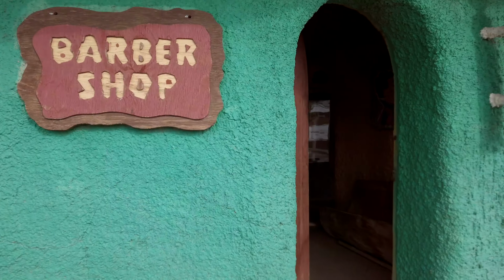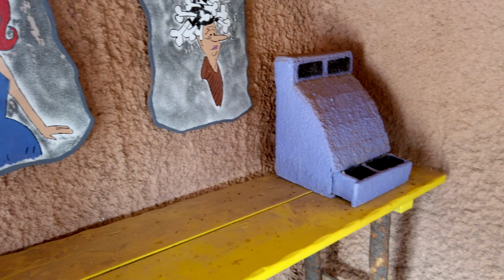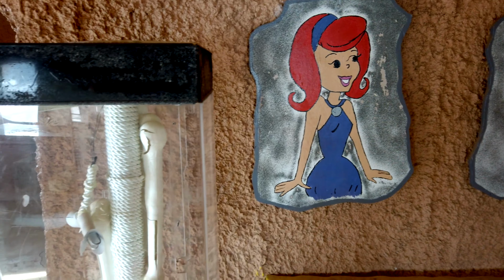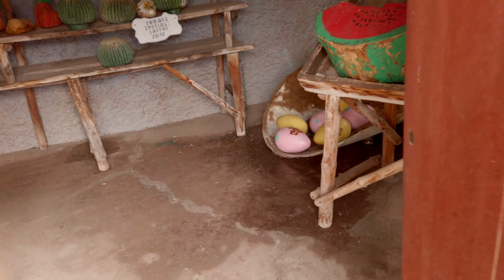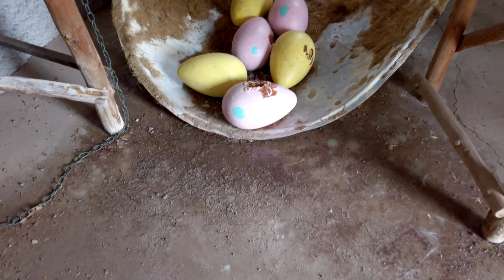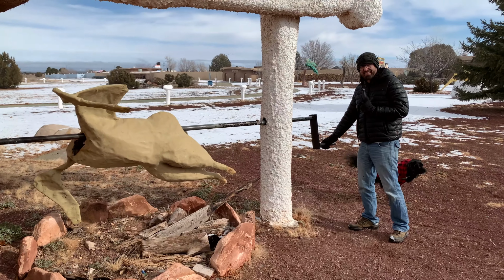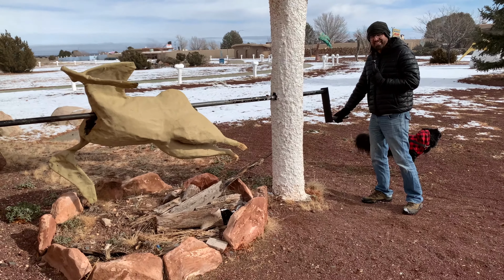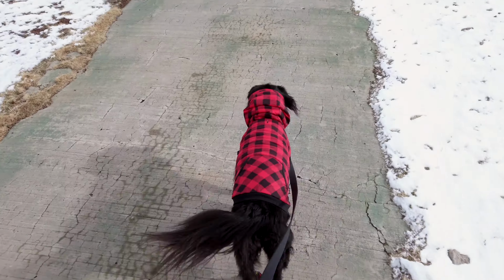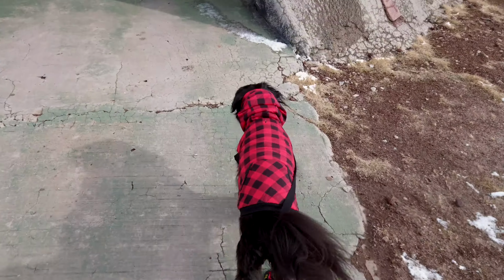It's the barbershop. Here's Wilma. Oh, look at the eggs. Oh my gosh, big old eggs. Watermelon. You gonna cook for us? Okay, cook.